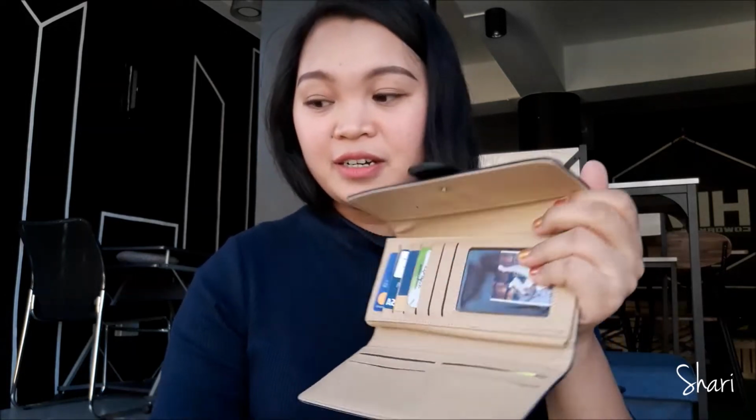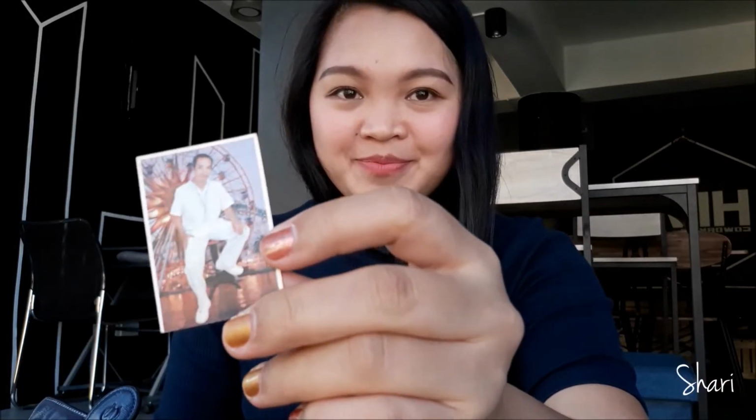Okay, another one is my wallet. Ito po yung wallet ko. Binigay po sa akin to ng husband ko. It's Micaela na brand. And then, ayan po, dito po yung picture. Ayan, some of my cards are here. May picture po siya ng husband ko, ng nurse po siya. Yung husband ko. Ayan. So, ano po siya dito?